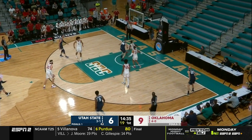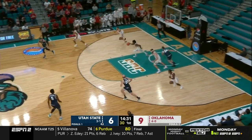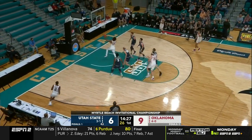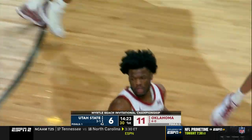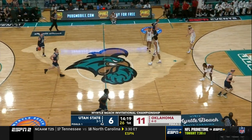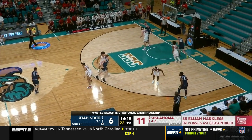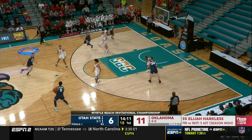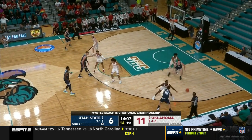Sooners by 3. Size advantage, and Bean, oh, he missed it. Didn't have the touch that time with the right hand. Harkless turbos in for 2. Well, how many times does a missed layup lead to an easy layup for the team on the other end? Harkless is coming down your throat. The athleticism of Oklahoma may be a huge factor in this game. The Aggies have not faced this good of a defensive team or athletic team so far in this short season. Oklahoma's looking to push it in transition early on.